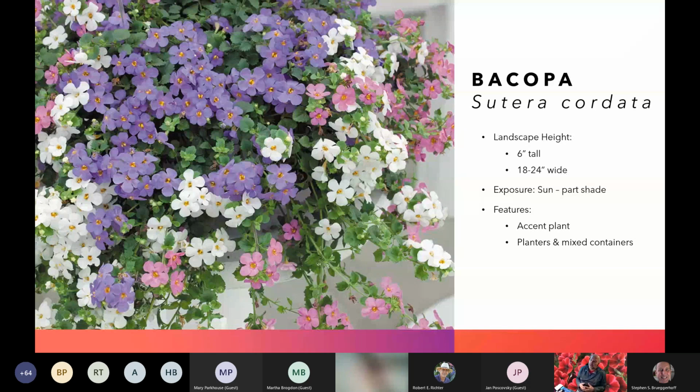You're going to see lavenders, blues, whites, and pinks. So what you're seeing here is the color range that you would see for Bacopa.